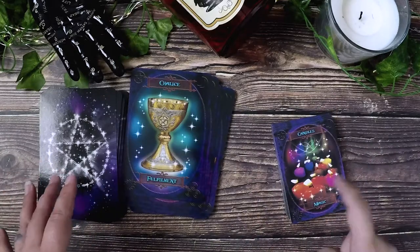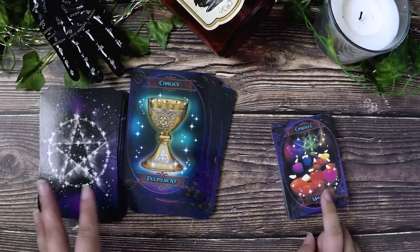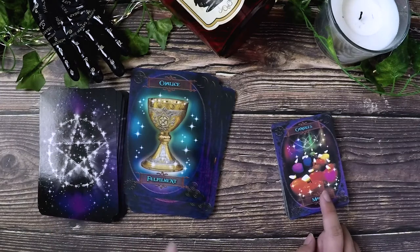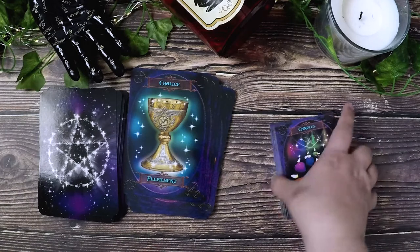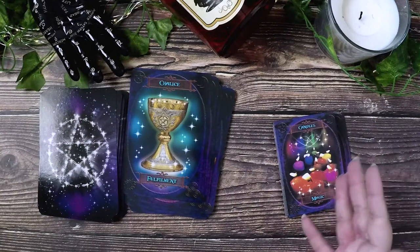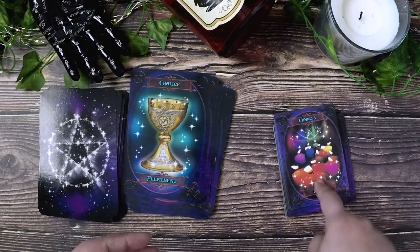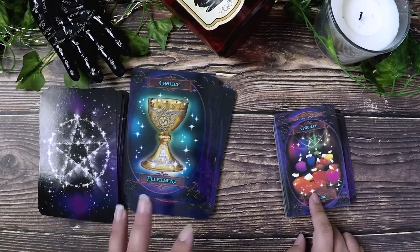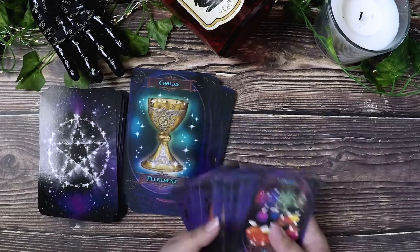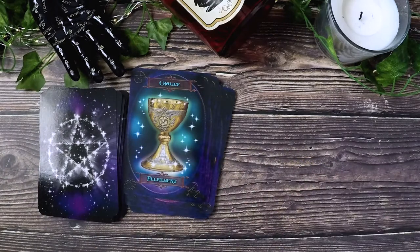They are not. I bought this deck, tried to pull them apart, gave up on it, put it on a shelf for almost a year, and then I've slowly taken the time to pull them apart, but I have never used this deck for a reading despite having it for a very long time. This, now that I've done this side-by-side review, will go into my scrapbooking art journaling box, and these will become a nice addition to my tarot journals. If you haven't seen that, I will link it up above, okay?